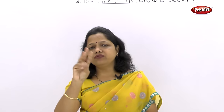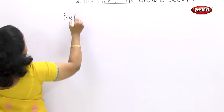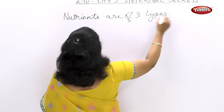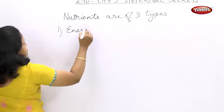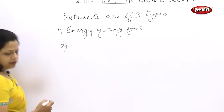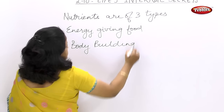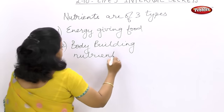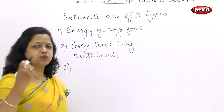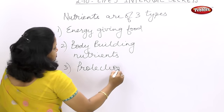Based on their functions, we have different types of nutrients. I'll just write down, the nutrients can be of three types: energy giving food, then bodybuilding nutrients, then protective and regulating nutrients. The nutrients which are giving us protection from various infection, so protection giving nutrients.